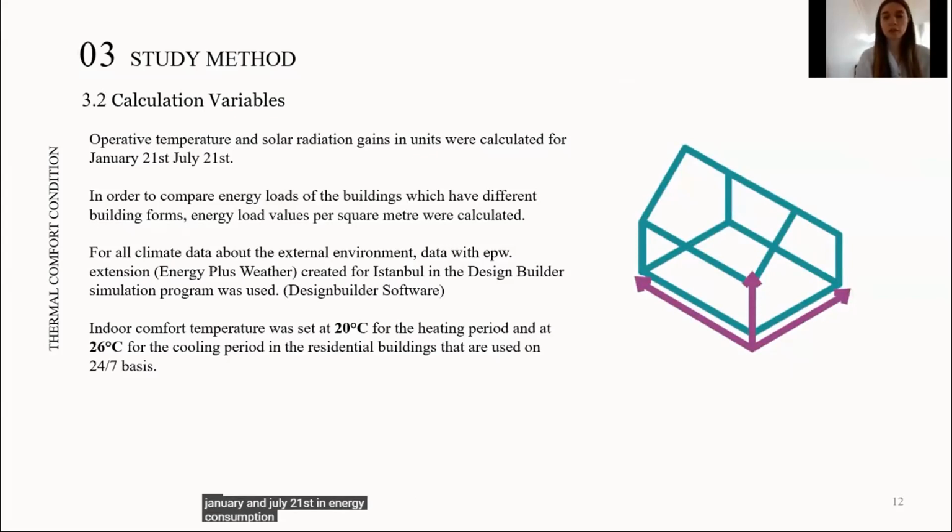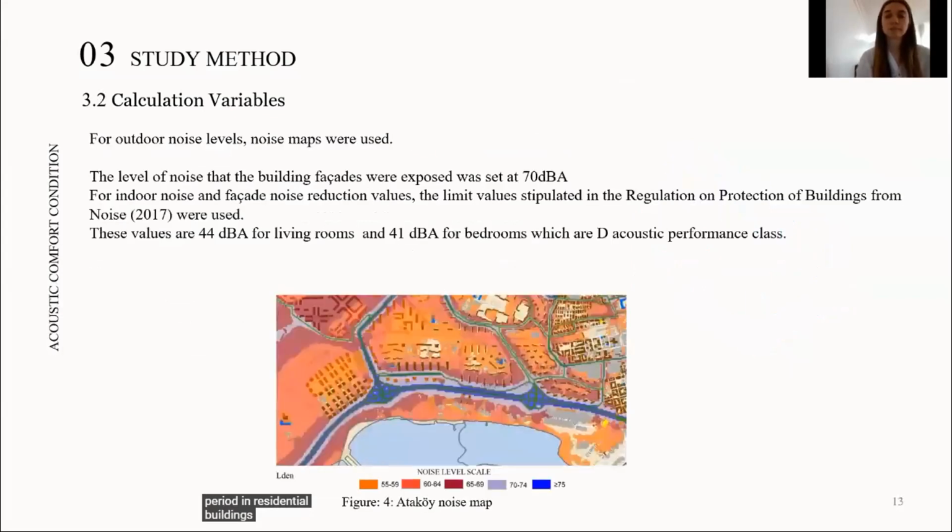In the energy consumption calculation, indoor comfort temperature was set at 20 degrees Celsius for the heating period and 26 degrees Celsius for the cooling period in the residential buildings. For acoustic comfort conditions, a noise map was used for outdoor noise level, and the level of noise that the building facades were exposed to was set at 70 decibels. Regulation on protection of buildings from noise was used for facade noise reduction limit values, and noise maps of the region are shown in the figure.